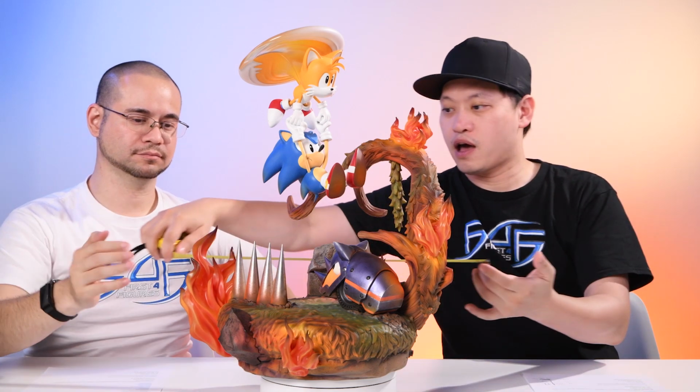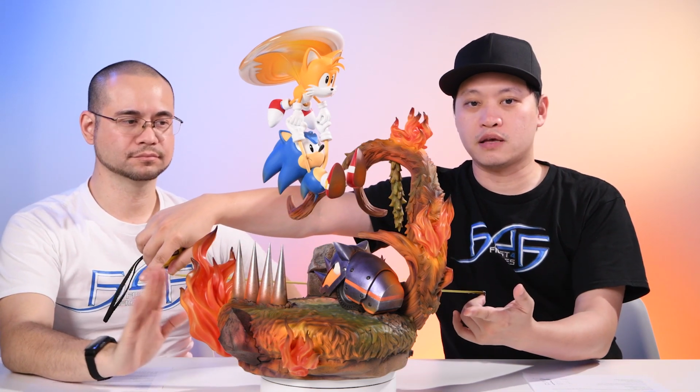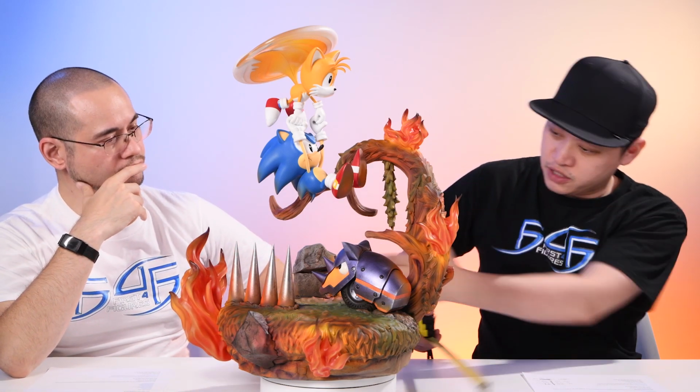For width, I have it where Alex's hand is there, so right at the edge of the fire to the edge of this tree trunk. I have that at 17 inches, so that's 44 centimeters. And for the depth, which is going to be at the front here, the front of that fire at the front of the base to the back of the tree trunk and vine, I have that at 15 inches. 15 inches in depth, so that's 38 centimeters.